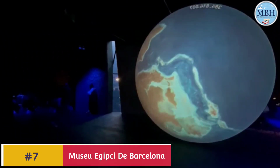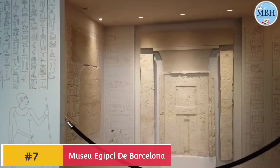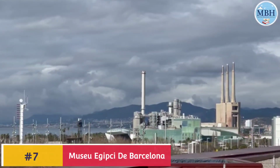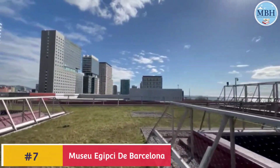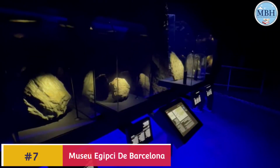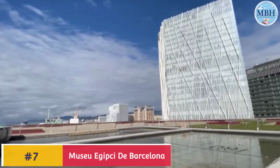The Egyptian Museum of Barcelona is one of the leading private collections of Egyptian art and culture. On more than 2,000 meters, the museum shows the exciting history of Egypt at the time of the pharaohs. The more than 1,000 exhibits, including sarcophagi, mummies, jewelry, and amulets, illustrate the life and traditions of this civilization.